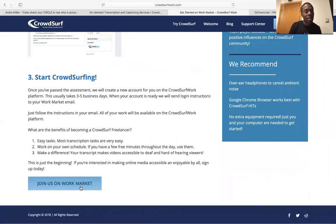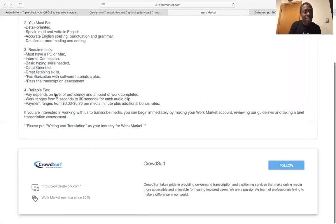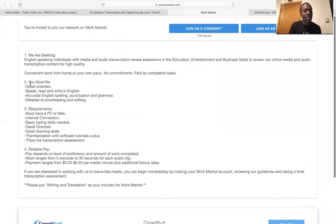You can join us on WorkMarket. You can do that, or you could come up here and click Get Started. If I click on where it says Get Started, join as a company, join as an individual. I know a lot of people probably join as an individual. You could sign up. They have the requirements here. Go through it, take your time, read through it. You must be able to speak, read, and write English. Those are some of the requirements.